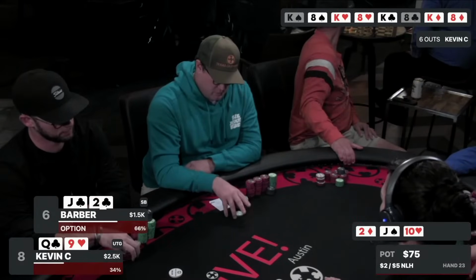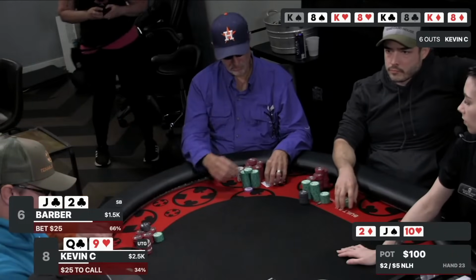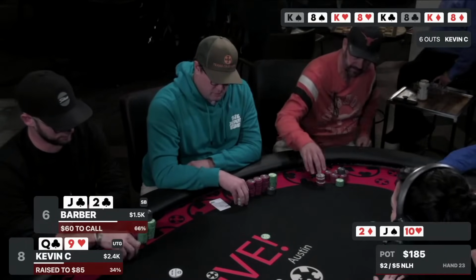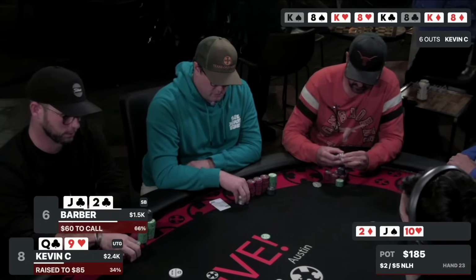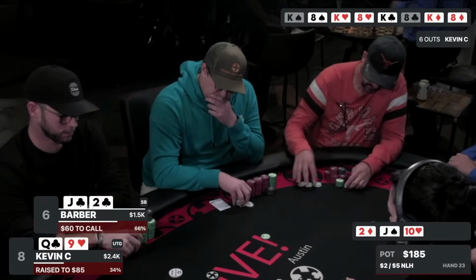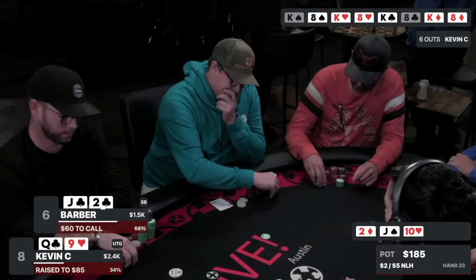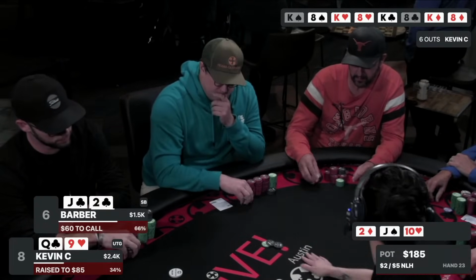I see jacks and deuces for Barber, open ender for Kevin, so action on the flop here. We have a bet from Barber, and a quick raise from Kevin up to 85, holding the open ender. Barber, I doubt it's going to go anywhere with top and bottom. He's only got 2 choices: call or re-raise him. I prefer the aggressive part here and re-raise him. I tend to call just to give him a chance to keep bluffing, if that's what he's up to. He's going to go for the 3-bet.